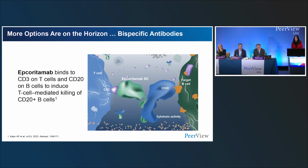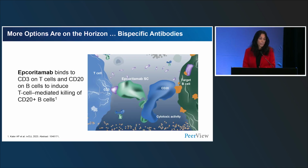So just to end, we're going to talk a little bit about bispecific monoclonal antibodies. And some of them, at least in the U.S., are already approved for patients with different lymphoma subtypes, right? So we have epcoritamab, already approved for patients with relapsed refractory diffuse large B cell lymphoma as well as follicular lymphoma. Mosunetuzumab is also approved for follicular lymphoma.